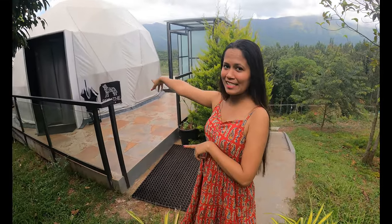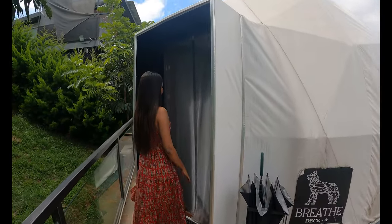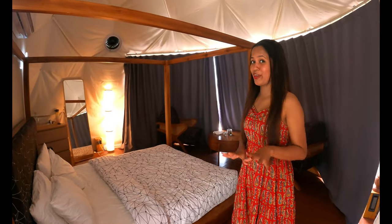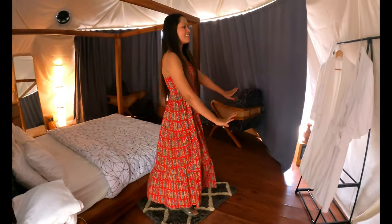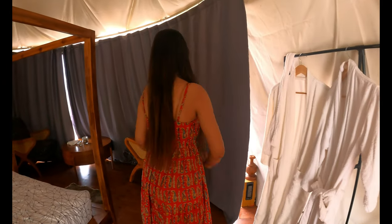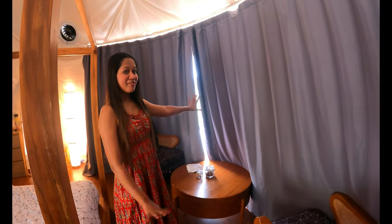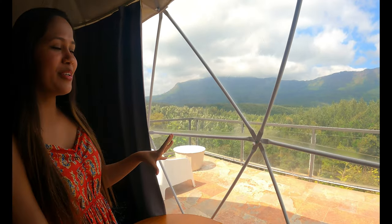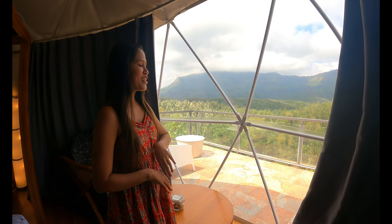This is the glamping deck we are staying in. So come on, let me show you. This is how the inside of the glamping deck looks. So let me show you everything here. So here is the bed, cute bed over here. There's a small table, and here you can see two bathrobes kept. Here you can see a small table with two chairs, and this is my favorite part. Yes, this is the one. From here you can see the outside view including the hills, so you can sit here and enjoy the view sitting inside. So this is my favorite part.